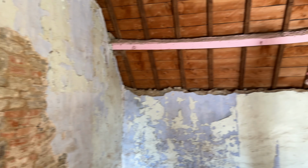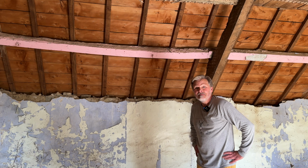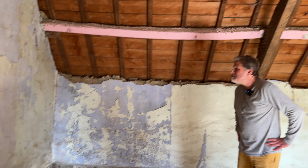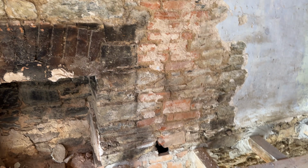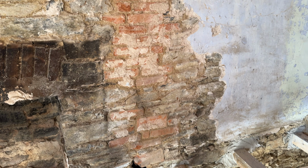Originally, we weren't even going to remove any of this stuff. We were just planning on going over it lickety-split with some wallboard insulation, but I'm really glad we decided to go this route because, just from the fireplace alone and all the holes and cracks and how unsafe this would have been.